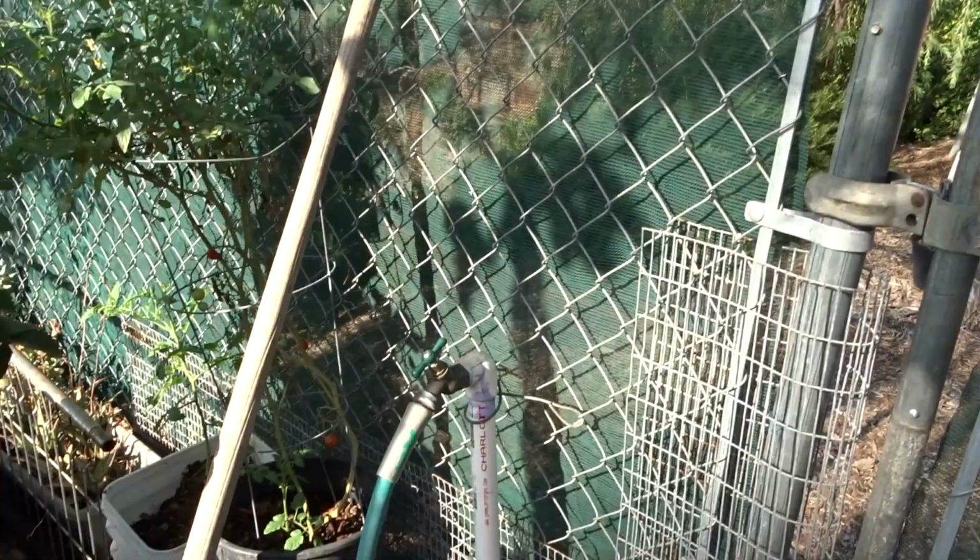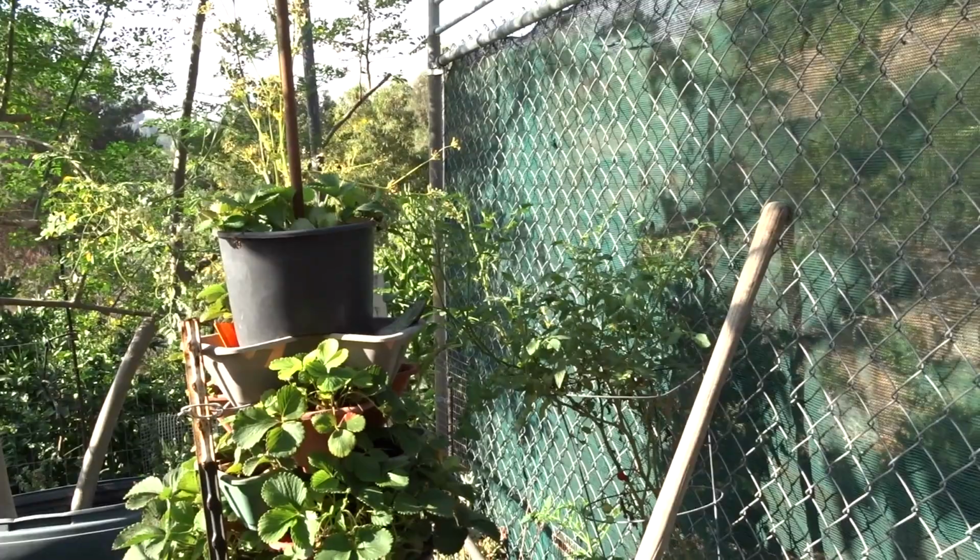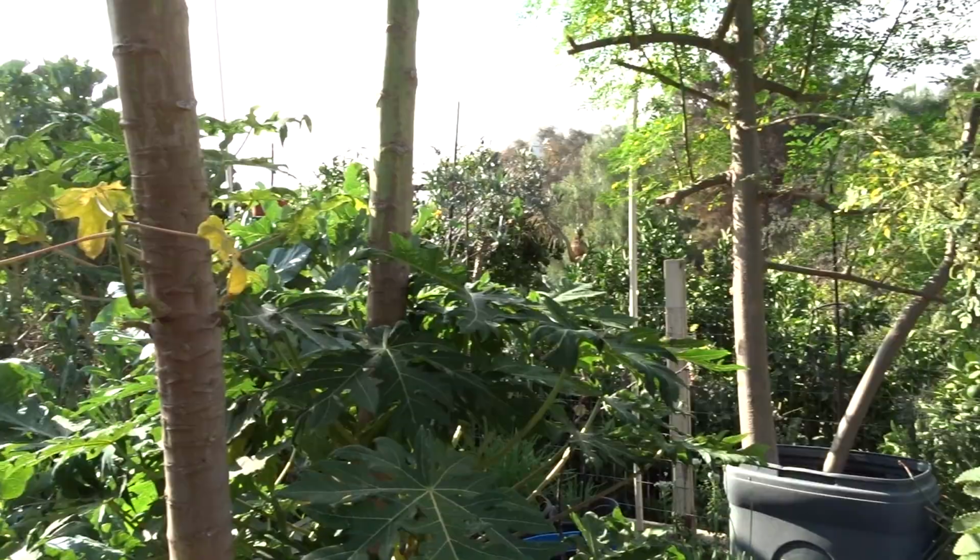Am I rushing? A little bit, because I know it's so long and there hasn't been a big change, and I'm not really thinking about a real winter garden yet and how much will be here. I don't know if I'll lose anything this winter. Every winter is different. So let's go in the other yard and keep going.